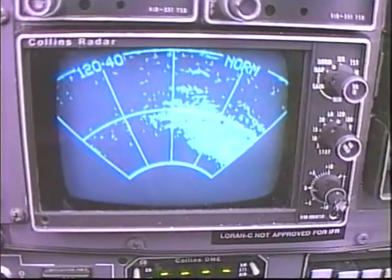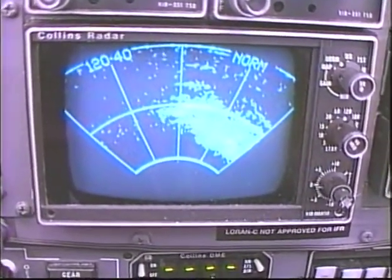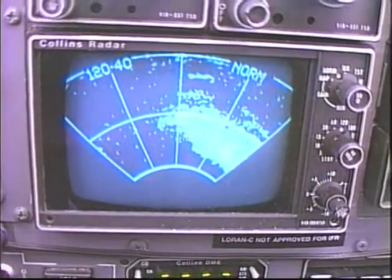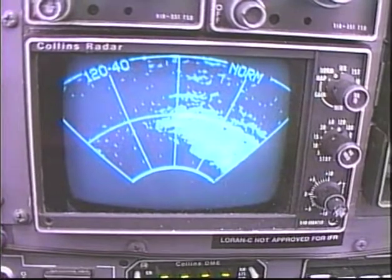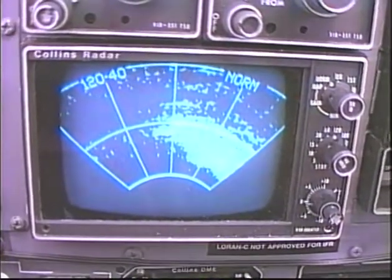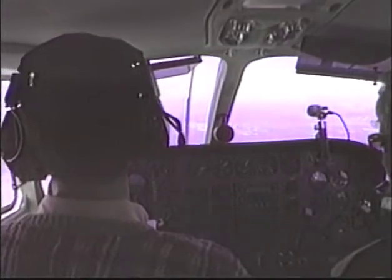Looking at the radar in the ground mapping mode, it appears that we're looking at some landfall, a little island that juts out. And so we're headed home toward our first destination over water, and probably the most critical stage of the flight for people who've never done it before. Four hours into the flight, our first sighting of land and contact with Greenland, an advisory similar to our UNICOM.